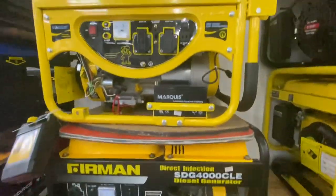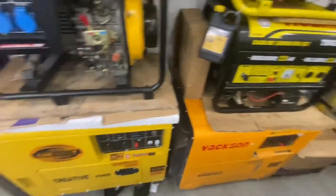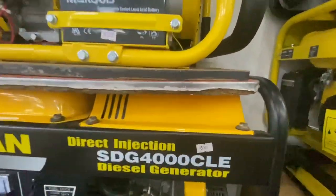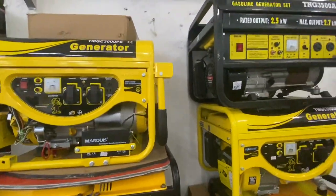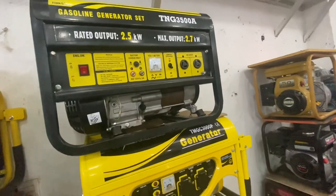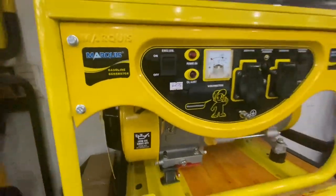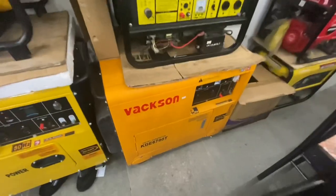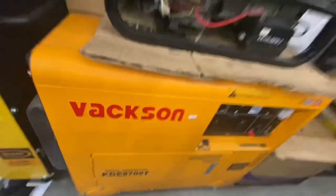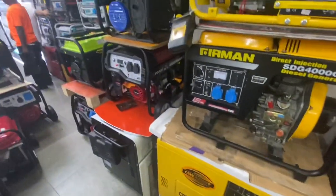These are the smaller ones. The bigger ones are here. The price of the bigger one here is $900. So let us check the price of a 2.7 kVA generator. This is $475. This is $325. This big size is $1,250. So these are our generators.